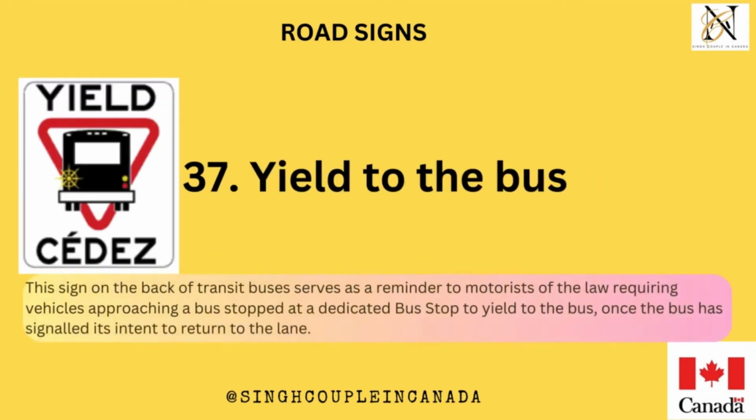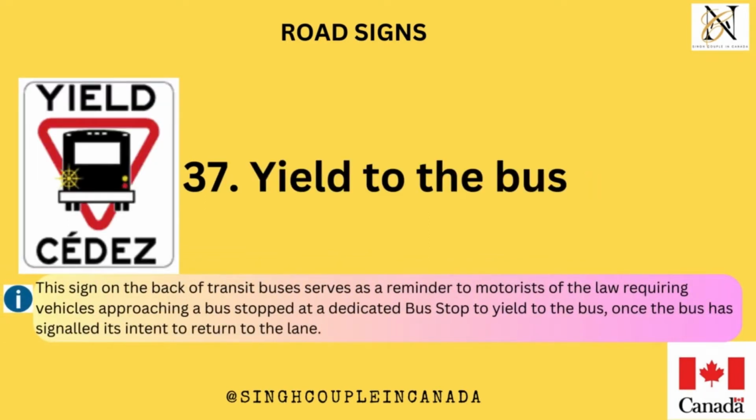Yield to the bus. This sign on the back of transit buses serves as a reminder to motorists of the law requiring vehicles approaching a bus stopped at a dedicated bus stop to yield to the bus, once the bus has signaled its intent to return to the lane.